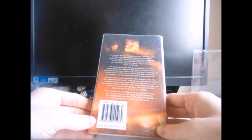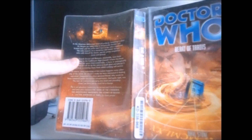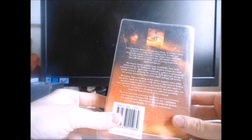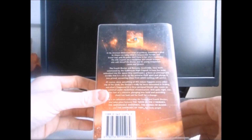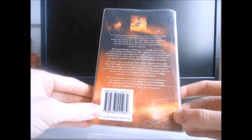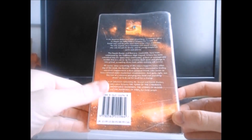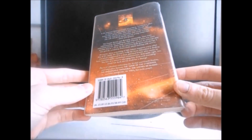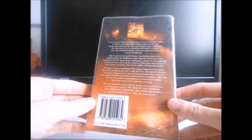And then for the back you've got a continuation of the cover. Got to say, really stunning cover, I would say personally. And then for the back we have the shrunken down bit of the cover again up the top, synopsis, and then barcode, UK $5.99, US $6.95, $8.99 Canada. Doctor Who and the TARDIS are trademarks of the BBC.